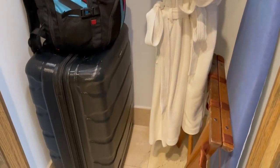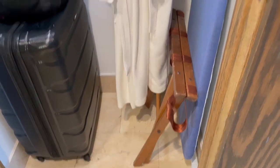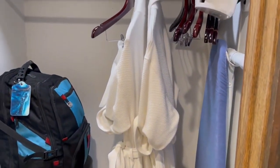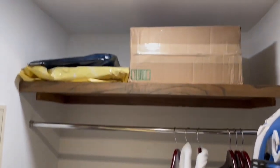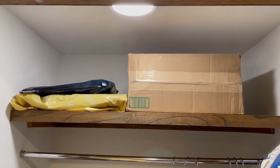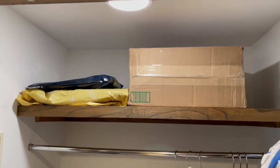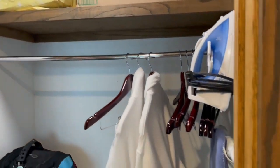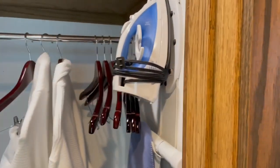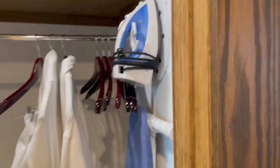A rather large suitcase, my backpack, and you've still got more room for other space. You've got a luggage rack, 2 very nice robes, and you've also got a shelf up here. Again, sorry about our stuff, but you can see that there is ample room as we've had a lot of Christmas presents already delivered and are set to be wrapped. Got our ironing board over there and iron. No extra blanket and pillow, but you know what? We're in Florida, so I don't think we need it.